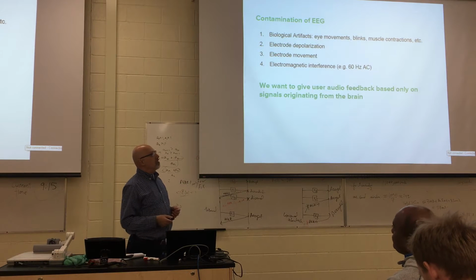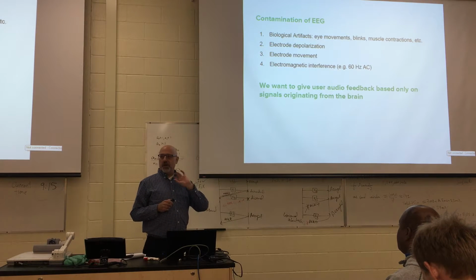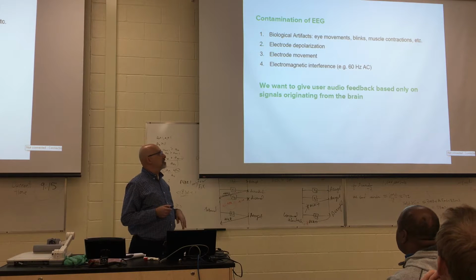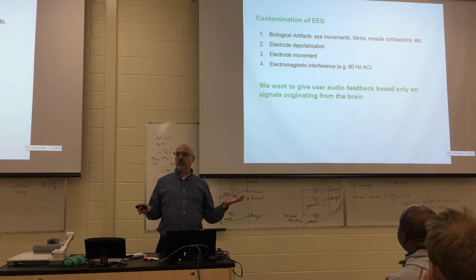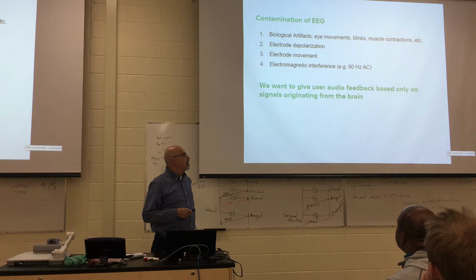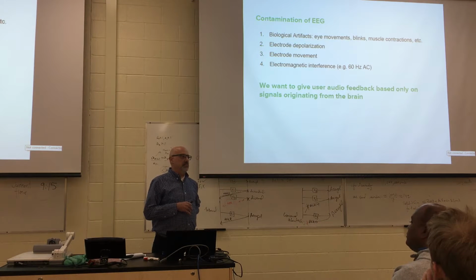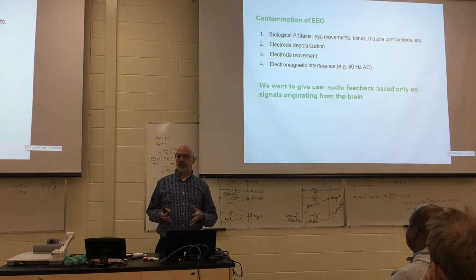Other contaminants are what we call electrode depolarization, where there's a sudden flip in the charge on the electrode, which is kind of mysterious. And if the person's moving and the electrode is sliding across the skin, that's going to cause signal degradation as well. And you also pick up the headband, and environmental noise, electromagnetic noise like the AC power line. So the problem is we want to give accurate audio feedback to the user to guide them into meditation, and we don't want these other contaminants in the signal to create inaccuracies in the person's experience.